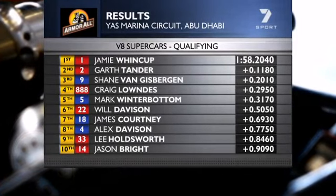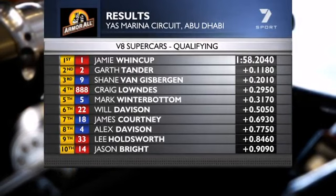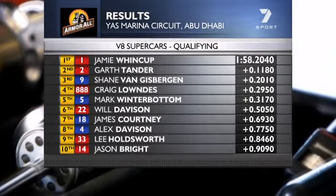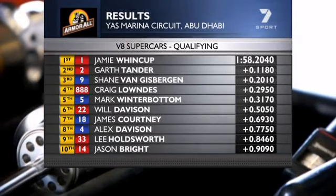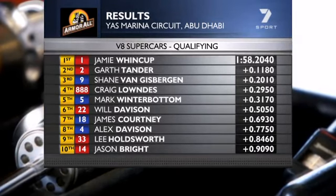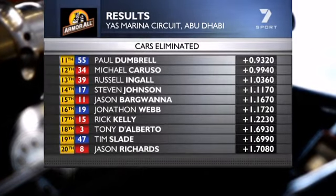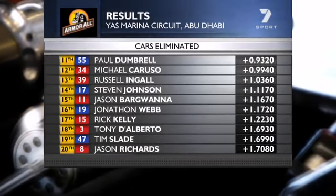Wing Cup first on the list means he'll go out last. He got 6 pole positions en route to the championship last year. He's the man to watch. Garth Tander, Van Gisbergen, Lowndes, Winterbottom, Will Davison, James Courtney and Alex Davison, and then Lee Holdsworth and Jason Bright for the Trading Post entry. Paul Dumbrell just misses out, so too, as I mentioned, Russell Ingall.